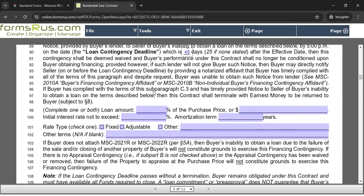And if we have completed the terms of paragraph C3, and we have an inability because of the letter we received from the lender, then this contract shall terminate with earnest money being returned to the buyer. I don't like this section because I don't think it's anybody's business what my client's terms are, but it's here, so we have to have something in it.